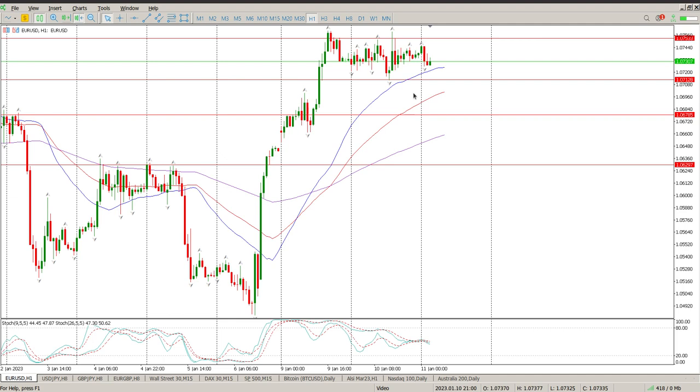We've only really got oil data coming out for the US today. So we're waiting for CPI, and CPI is tomorrow, which would then influence the dollar. So at the moment, I am sitting on my hands.